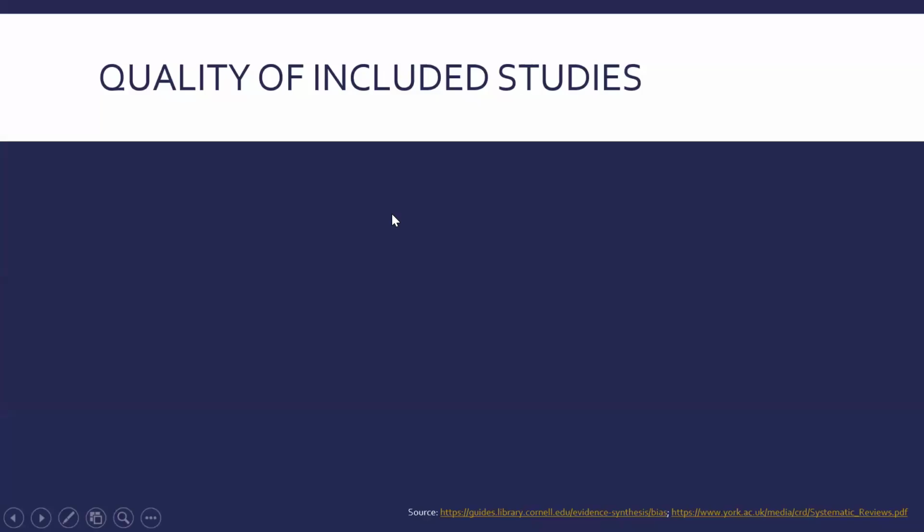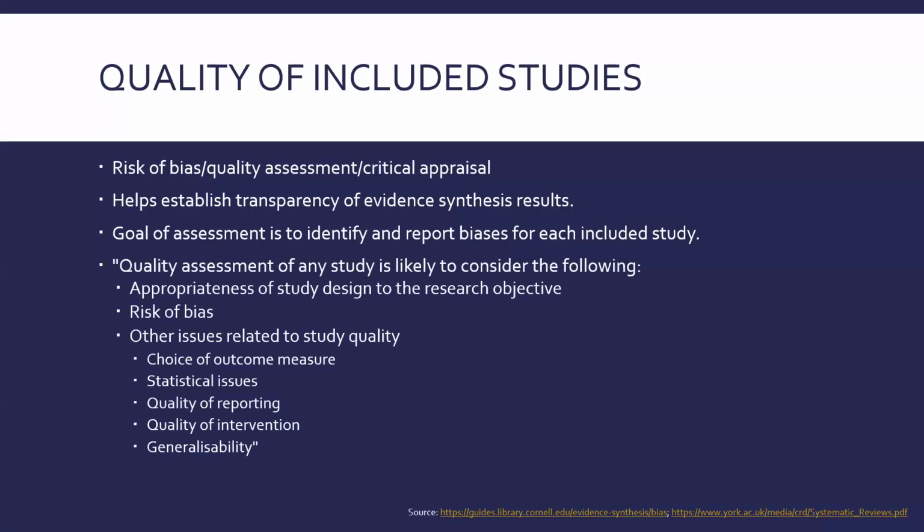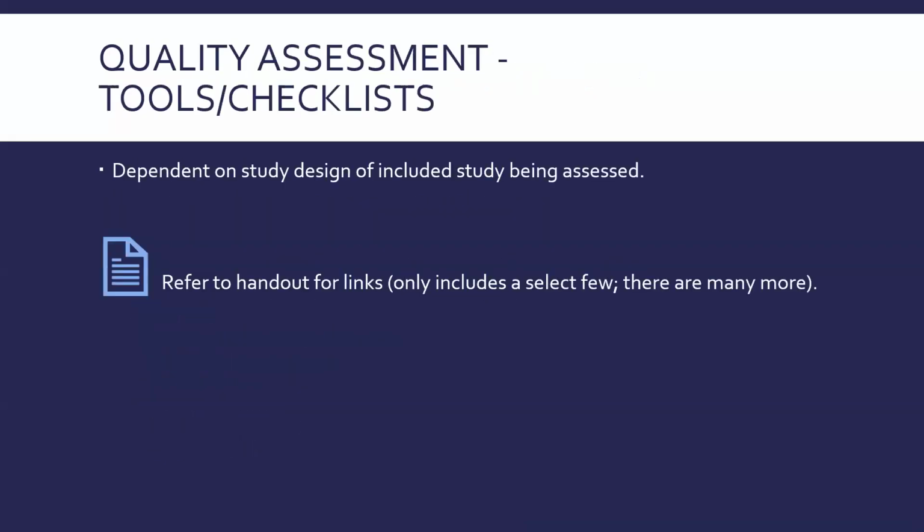Okay, so we're talking about the quality of included studies. So we do this to avoid the risk of bias, and for quality assessment and critical appraisal. This helps to establish transparency of evidence synthesis resources. The goals of this assessment is to identify and report biases for each one of the included studies. So quality assessment of any study is likely to consider the following: appropriateness of the study design to the research objective, risk of bias. Other issues would be choice of outcome measure, statistical issues, quality of reporting, quality of intervention, and generalizability.